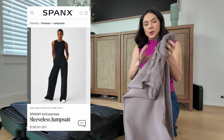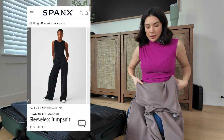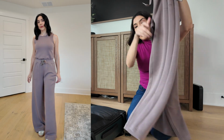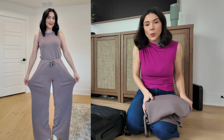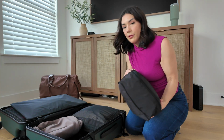This is a jumpsuit from Spanx. This is an Air Essentials jumpsuit. I love this for when I don't really feel like putting an outfit together, but I still feel pretty chic. It's a sweatpant material, so it's very cozy and warm. So if I'm feeling not 100%, it's like wearing pajamas out of the house. I really love these. Okay, next we're gonna go in for my tops.